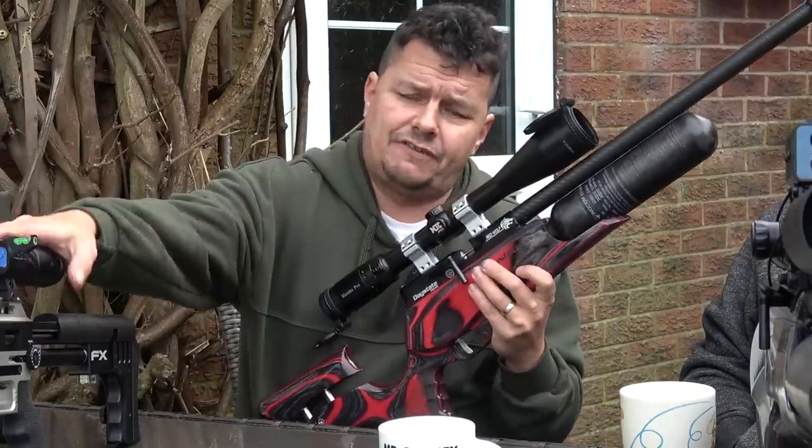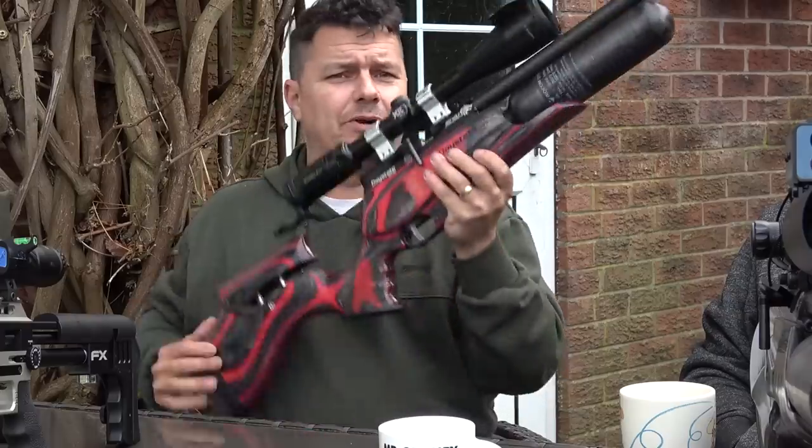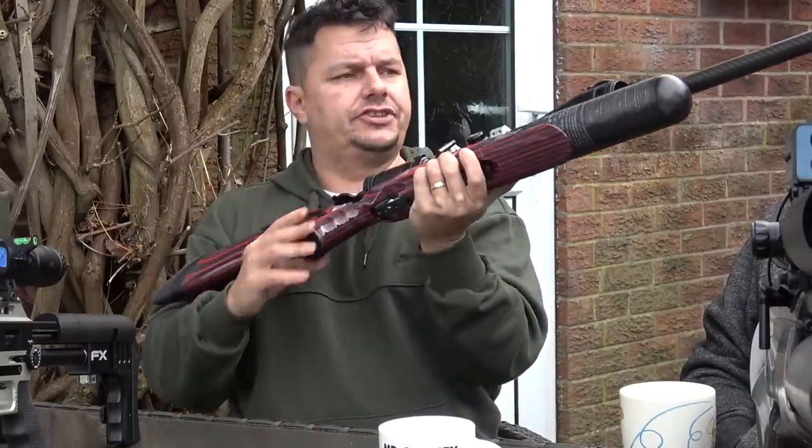I forgot to show you that the FX Impact has got a Discovery First Focal on it as well. So this is the only one that hasn't got the First Focal on it at the moment. But yeah, absolutely stunning rifle.